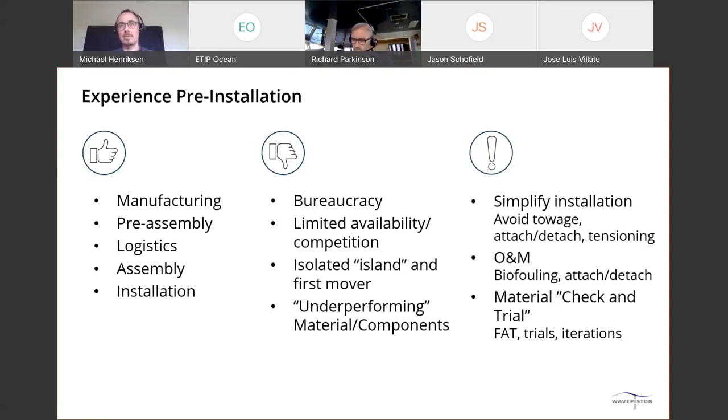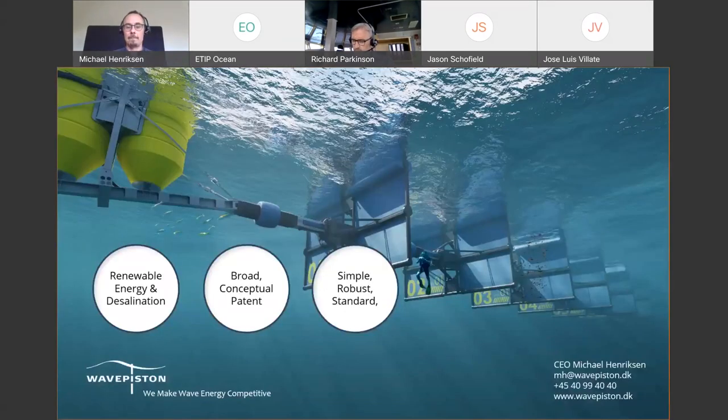Then we have trials onshore, and onshore testing, and then we build in iterations in what we're doing. So actually we have several iterations now because we can take modules on and off to improve over the time of the two projects. That's it.